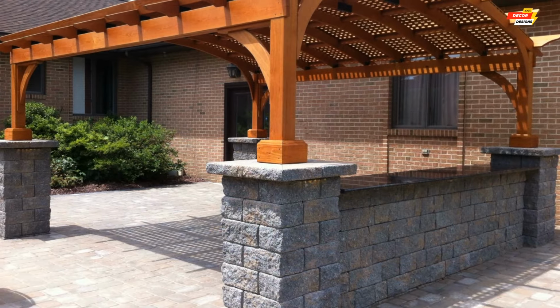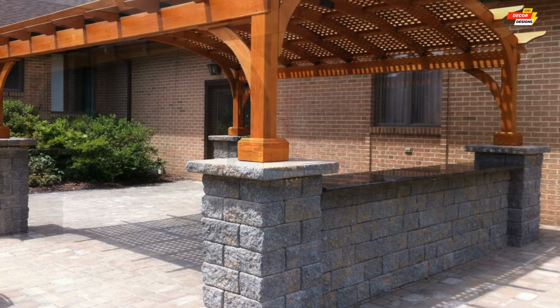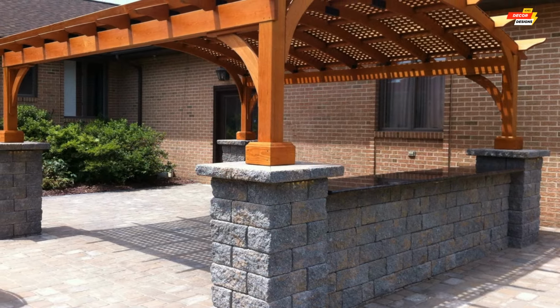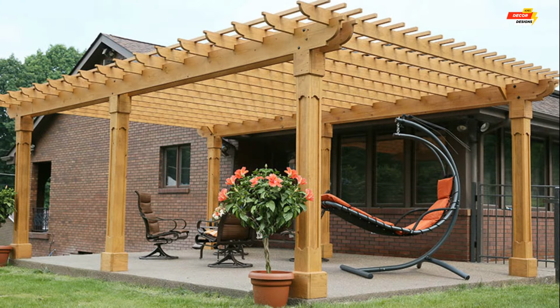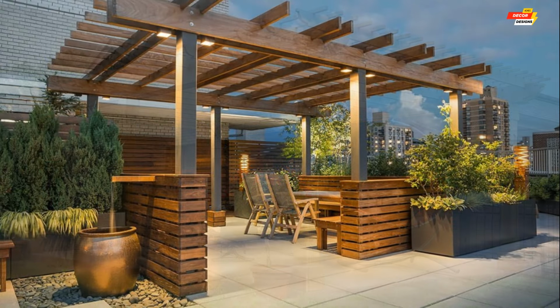3. The Rustic Charm. Embrace the warmth and character of a rustic aesthetic with a pergola constructed from reclaimed wood. Pair it with weathered stone accents, cozy outdoor furniture, and lush greenery for a charming and inviting space.